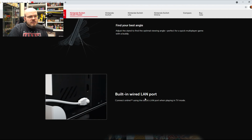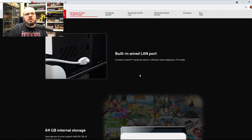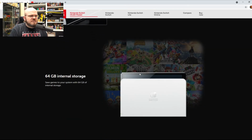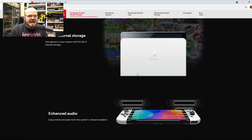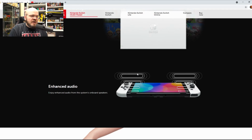The LAN port is good. Those wee LAN connections, the one I got off Amazon was like £5 and it works perfectly, but I suppose it's nice to not have to use a USB port for that dongle. The 64 gig internal storage, it's not enough. Me and most people I know have a big SD card in their Switch, so that's not really something that moves the needle. The enhanced audio I suppose that's something for those that play it in handheld, but not really the most enticing feature ever.